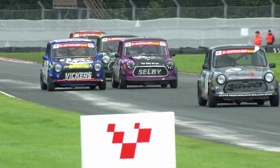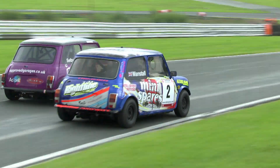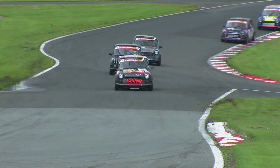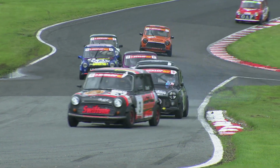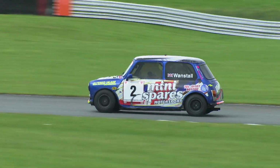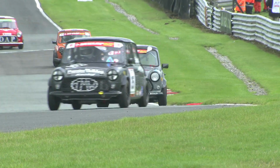Spencer Wanstall this time has got the overlap on Lewis Selby. The two of them side by side. The blue car is Spencer Wanstall, the purple car is Lewis Selby, but he's on the outside line as they head down through Cascade, so he has little choice but to tuck himself back in towards 5th place once more, and now that has allowed the lead 3 just to make a little bit of a break now between themselves and Lewis Selby, who's there in 4th place.